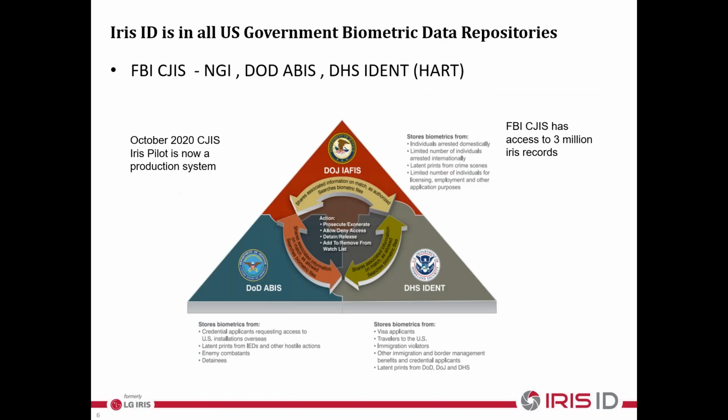So I'm going to move on to the concept of where we are today with respect to government applications, right? For many years, we have been integrated into the Department of Defense ABIS. That's warfighter primarily identification, and that was used a lot in theater. Also, DOJ AFIS, which is the FBI system, and DHS IDENT.